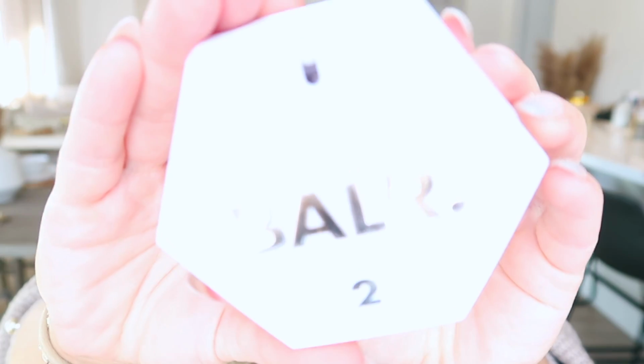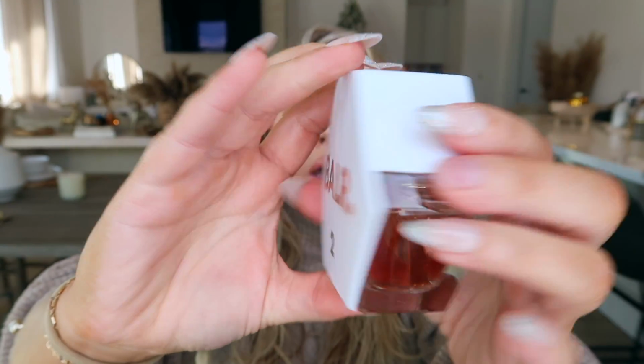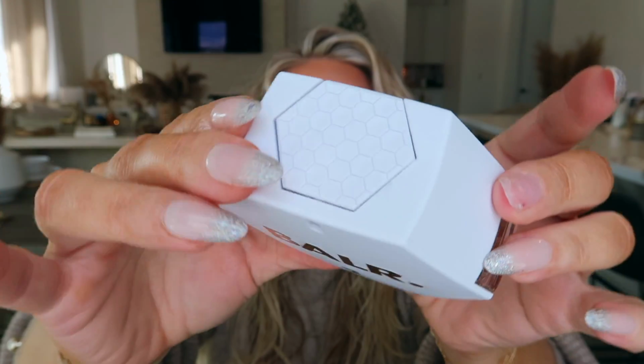So it's like a little hexagon. It's really cute, and then that's what it looks like from the back. So it's very cool. It's a whole bunch of little hexagons. And then you just spray right here. So I'll spray the top of this hand. We'll let that sit. It is $64.99.